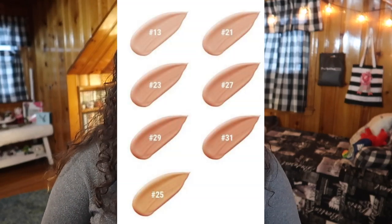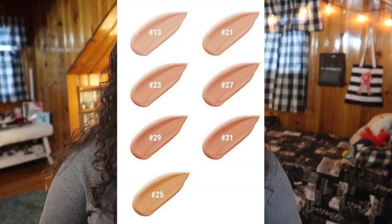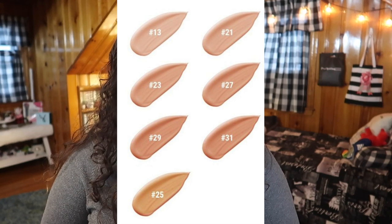So the BB cream that I wanted to talk about today is from Missha, and this is the Missha Perfect Cover BB Cream, and I have the shades 21 and 27. There are only 7 shades in this foundation, and here's the range. It's 7 shades of beige. Also, these swatches are super misleading because they look like warm undertones in the swatches, but really every single one of these except for shades 25 and 27 have a cool gray undertone to them.